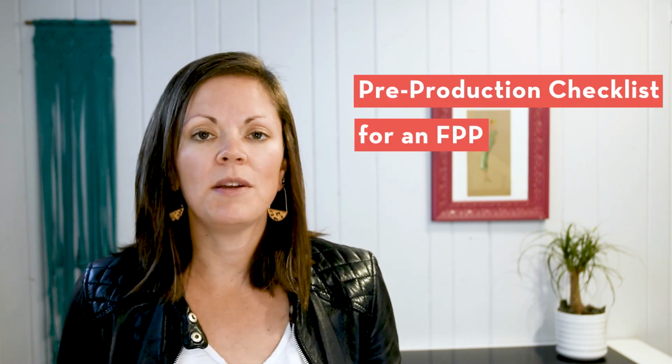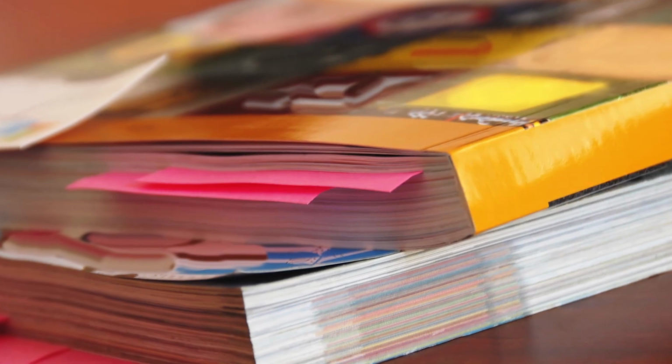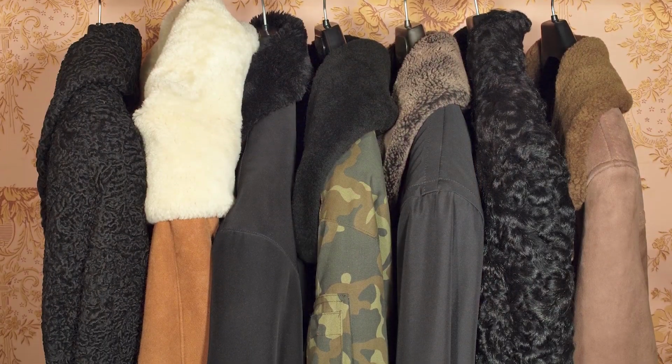We know the two types of factories, so what do you need to have ready before you reach out to them to make sure that they take you seriously? We'll start with the checklist for an FPP, a full package provider. Remember, they do all of the work for you from a rough idea to finished bulk production. So if you're reaching out to an FPP, you really only need 2 things. 1, a rough idea. This can be a napkin sketch, a magazine tear, or a bunch of garments from your closet. If you have an idea about the end functionality but aren't sure how to execute it, that's okay. Your FPP should be able to work with you and figure out all the details.